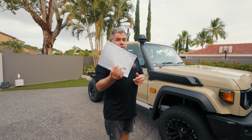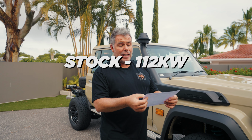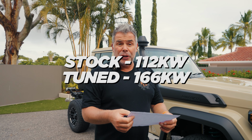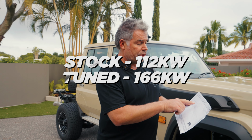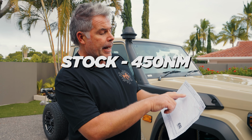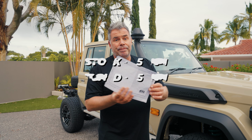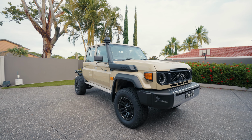So GSL have given us the dyno sheet that when in stock it was 112 kilowatts ish, and they got up at peak power to 166. But the big story here is the Newton meter. So the stock peaked out at about 450, and they've got it up to about 850 peak with the new tune. So that's pretty cool. So that's where we're up to now.